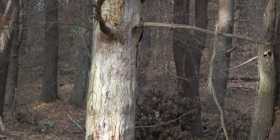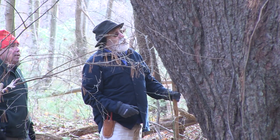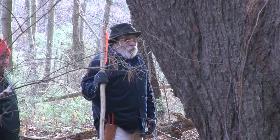Over to this snag here. A snag is a standing dead tree. And if you'll notice, we've got some holes in the trees. Somebody's living in this tree. This tree was probably dead for the last 10 or 12 years, and it's providing very, very good habitat for all kinds of wildlife.